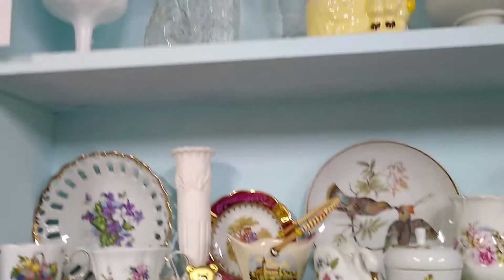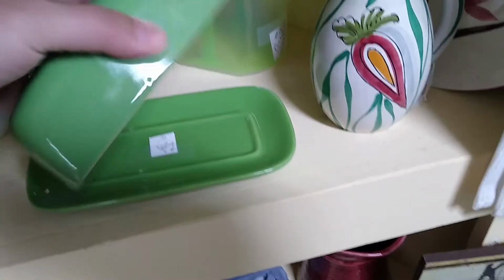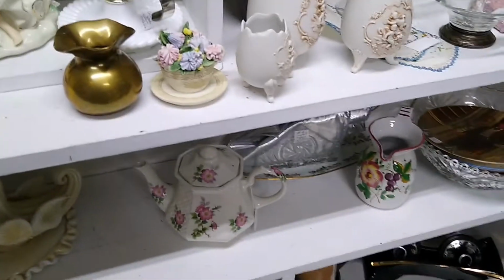This booth had a lot of glassware, salt and pepper shakers. I didn't see anything that stood out. Obviously, I don't have time to look everything up. I'm just looking for what I know. And a lot of these are collectibles from the 40s, 50s. I thought that was something, so I kind of picked it up, and it's just plain green. It's not jadeite, or anything fancy, or Bakelite. It's just a green butter dish. Another cookie jar. And let's see what we got. Just miscellaneous knick-knacky things.